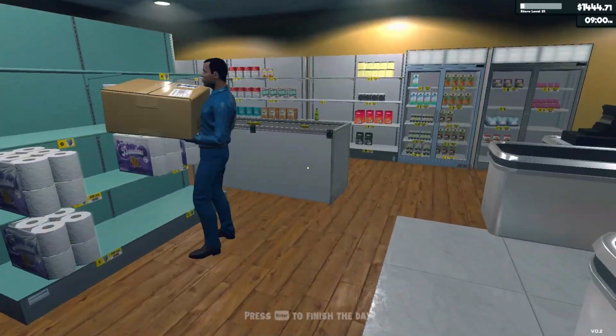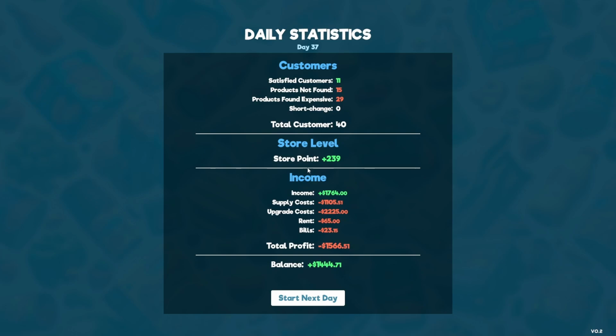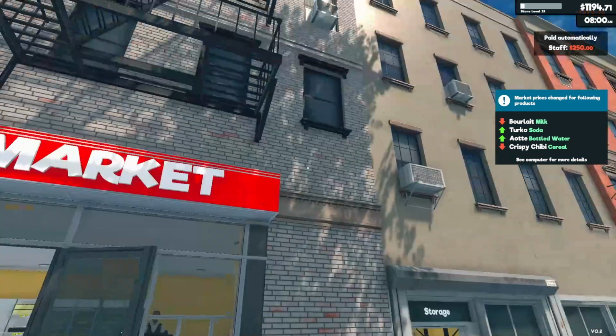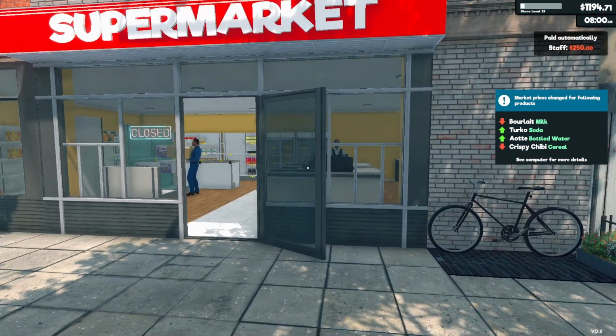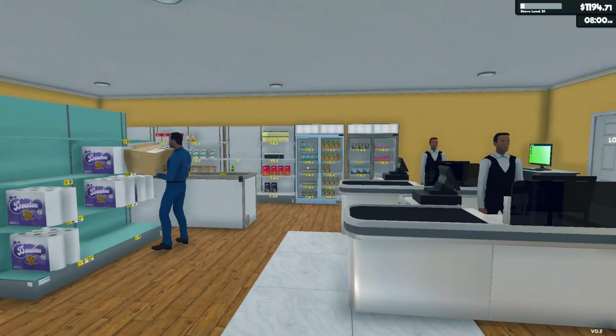Tell you what, let's pop in here. Let's go ahead and finish the day, and maybe that'll fix Gary. We have a whopping negative profit. But a lot of that's because we keep buying stuff and buying more stuff and then selling it. But we're sitting at just under 12 after everything's paid for. Gary is still broken. I'm gonna buy some stuff, stock the shelves, but I think I'm also gonna end this episode here.